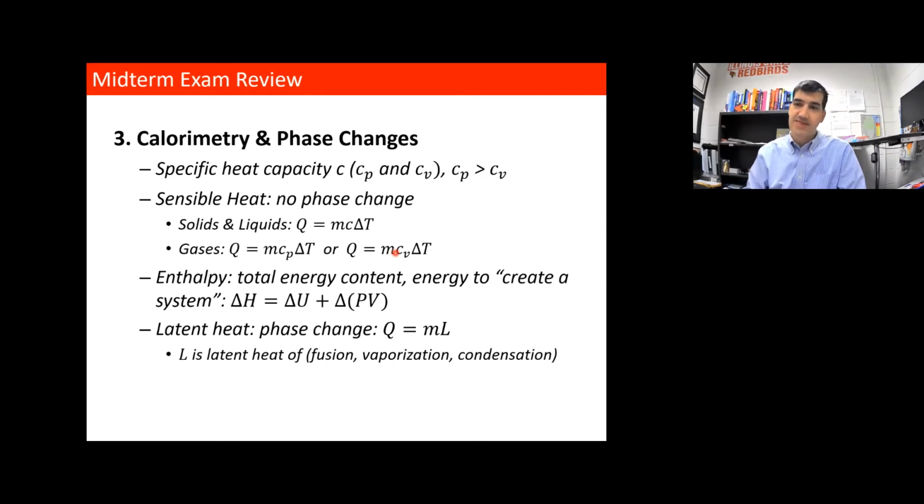Then we talked about enthalpy. Enthalpy is sometimes described as the total energy content of a system. Sometimes it's also described as the energy required to create a system from scratch. The variable that we use for enthalpy is H. And usually we're not so interested in the total H. We're usually interested in the delta H, the change in enthalpy of a system.